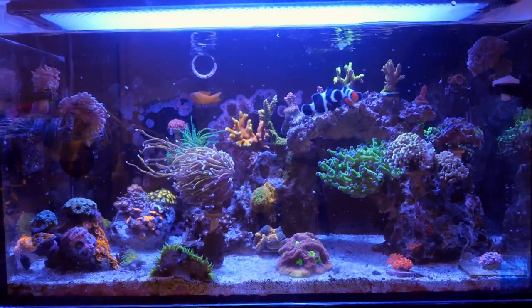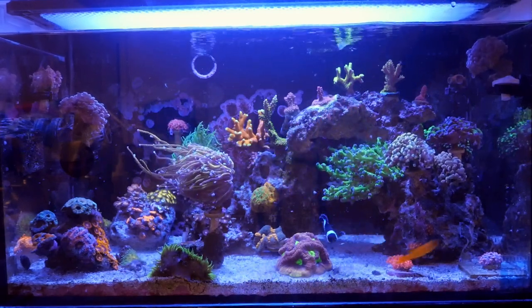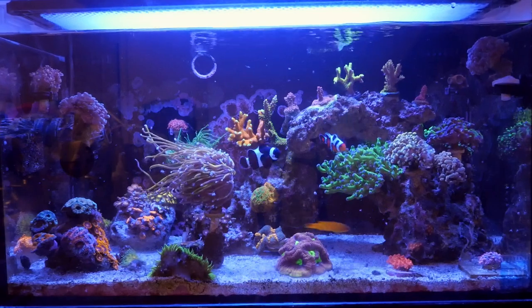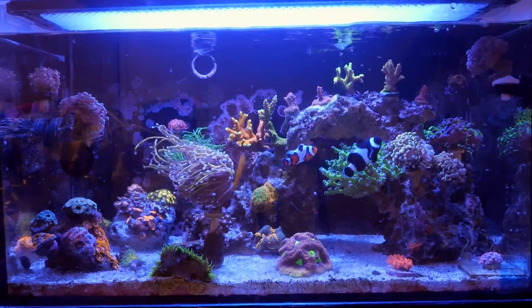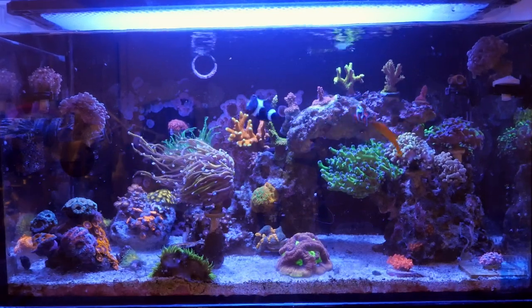I'll decide that another day, but otherwise the tank is doing really well and I'm super happy with what it looks like right now. I'm trying to cut down on buying more corals just because I'm about to move out soon and my tank is just, you know, small.